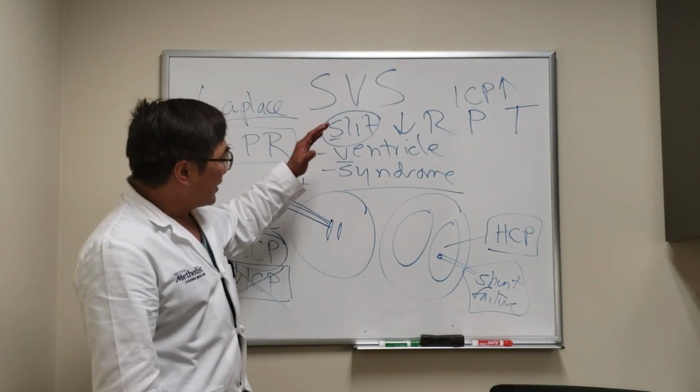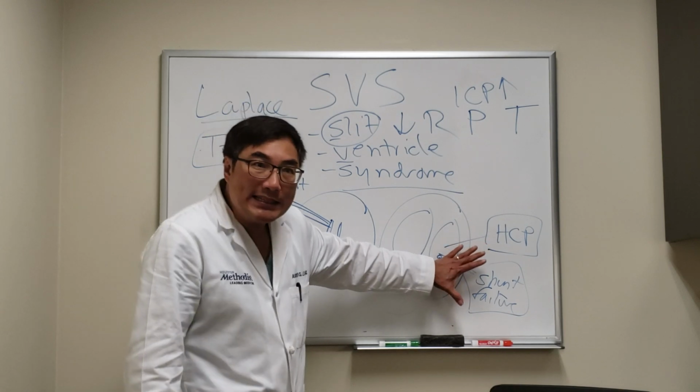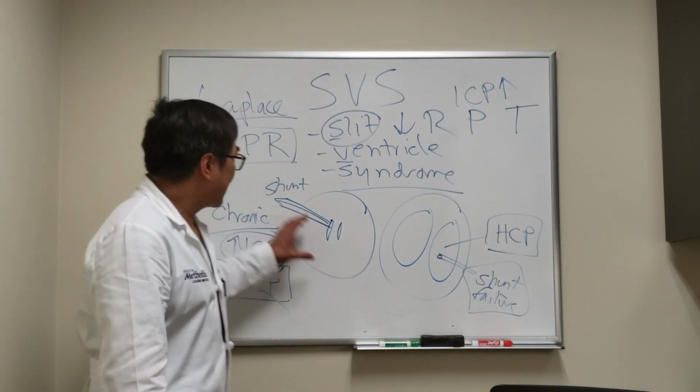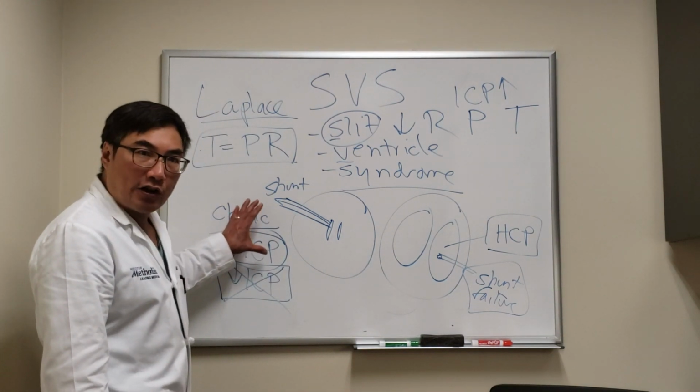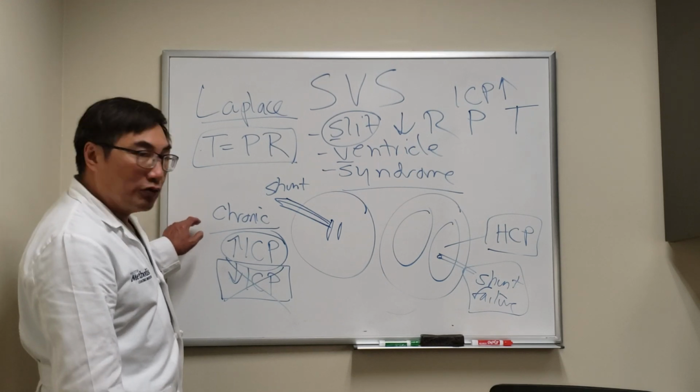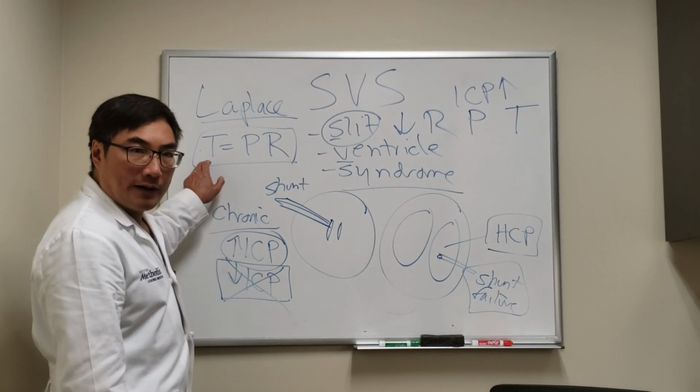So you need to know that the big ventricle syndrome is easy, and the bigger ventricle syndrome is hydrocephalus or shunt malfunction, but the slit ventricle is hard. And the reason it's hard is it could be too much drainage or it could be too little drainage. And if it's too little drainage, it's because of the law of Laplace.